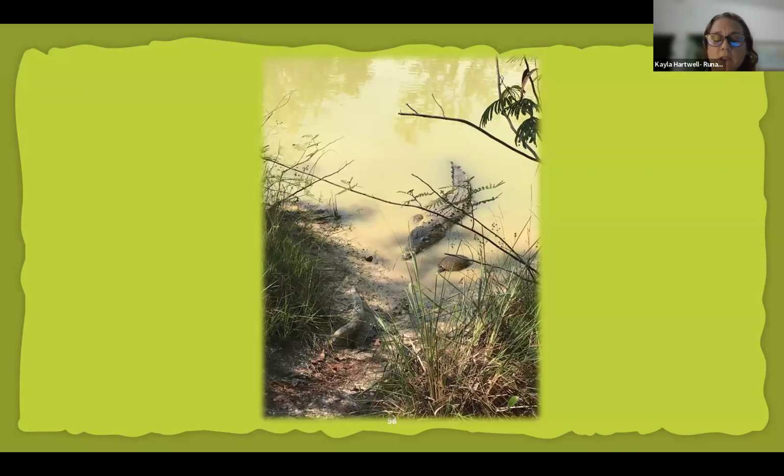There's 2 species of crocodile in Belize, the saltwater crocodile, and then the Morelet's crocodile, which is the one that we encounter or see at Runaway Creek.